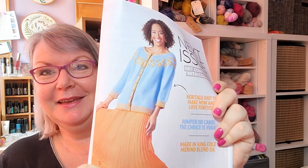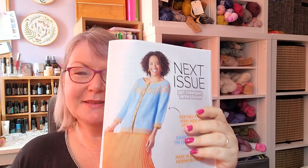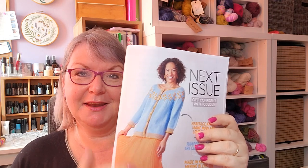And then, oh, in the next issue, and I hope this will come out because I've just seen the page for the advertising next issue. Ta-da! Guess whose pattern that is? So that is my pattern. And yes, it is a steek cardigan. It was knitted by one of my sample knitters. She knitted it and then I steeked it.